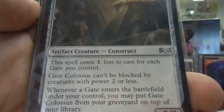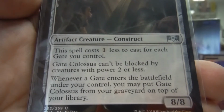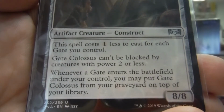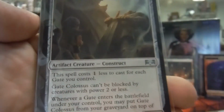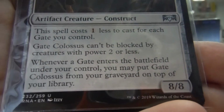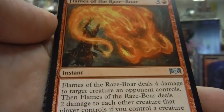He can't be blocked by creatures with power 2 or less, so a lot of those little spam tokens, so 8 is a very big number. Whenever a Gate enters the battlefield under your control, you may put Gate Colossus from your graveyard on top of your library. So if he's been killed, he'll come back.